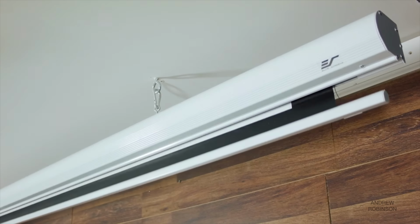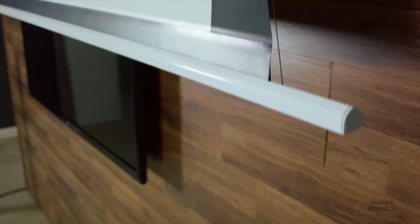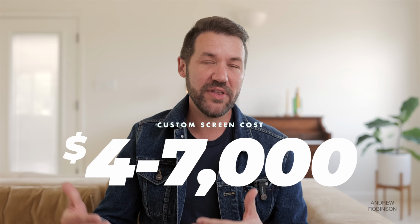And initially we thought about doing a drop-down screen, and we may still do that someday, but we are bleeding money right now. And in an attempt to save the patient, i.e. our bank account, we've decided to go a little bit different direction. Here's why. A drop-down screen in our room would require a custom screen and a custom installation because we have a sloped ceiling and the amount of drop needed for the screen to be at the proper viewing height is not standard and would have run us upwards of about $4,000 to $7,000 just for the screen.